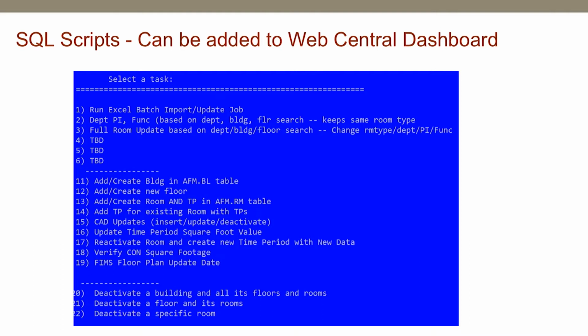Of course, we have deactivations. You know, a lease is up and outside, so we need to deactivate that building. We have a status field that identifies if buildings are active or inactive, the same thing with rooms. So deactivating a building means you have to end date the time periods, change the status of the room, change the status of the floor, change the status of the building. So much better to just write a script that does that all. I just, you know, ask what's the building ID, and I type it in and it does it for me.